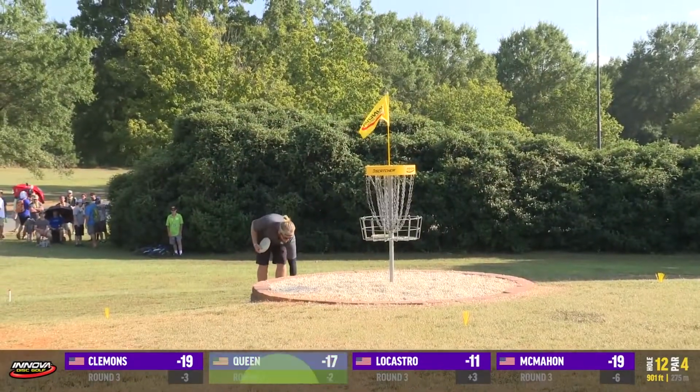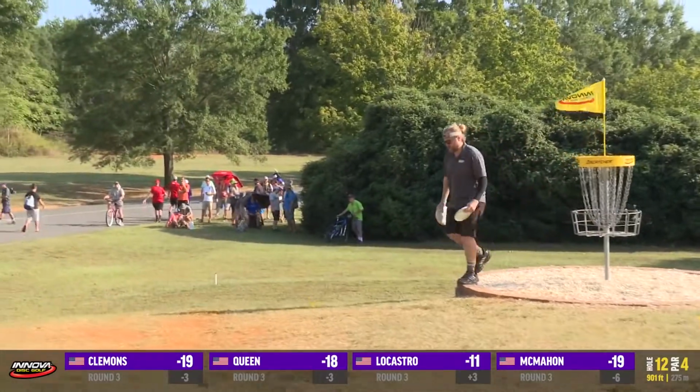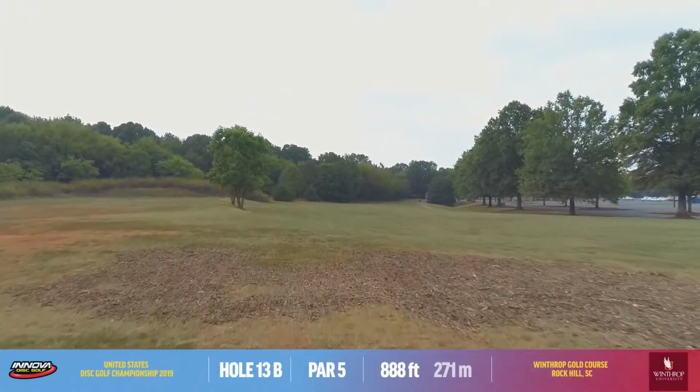Little head tap. Let himself know. Wake up here. This is the USDGC. Let's get going. Yeah, and that's a 5, bogey 5, double bogey 6, and then a par 4 on the last 3 holes for Nico.